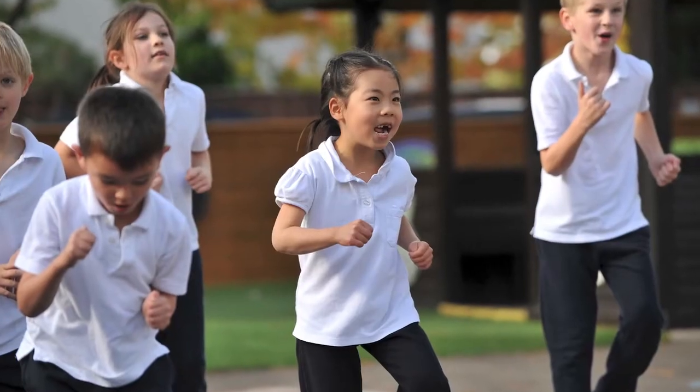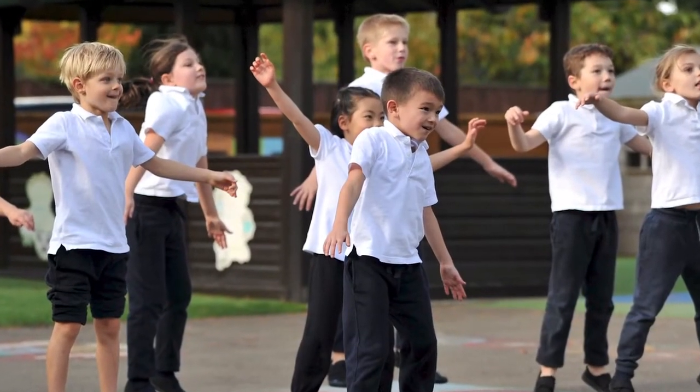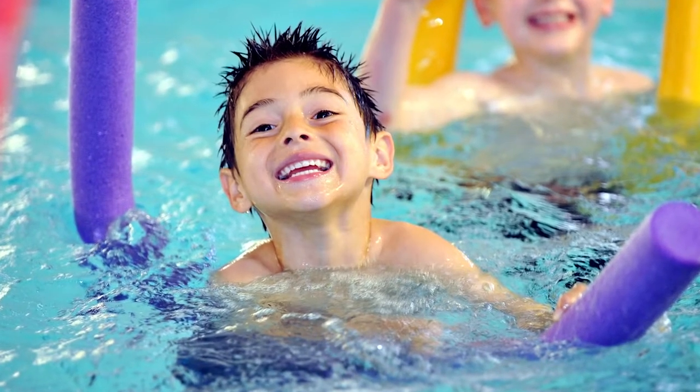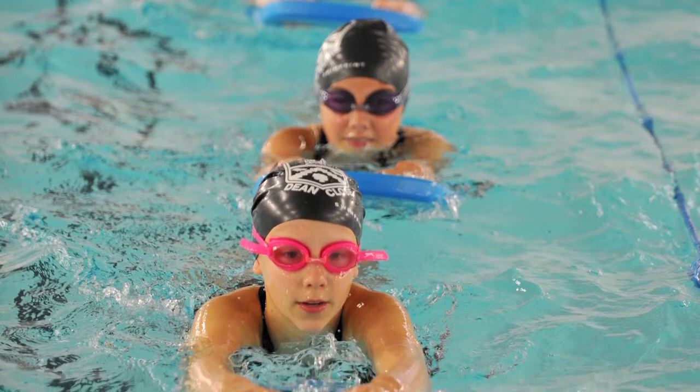And then on a Monday we do dance and PE, gym. Tuesday we do gymnastics. Wednesday we have a forest school session every other week. Thursday the children are very lucky to go swimming in reception, which is fantastic. And on a Friday they do a dance session.